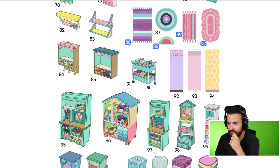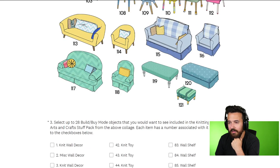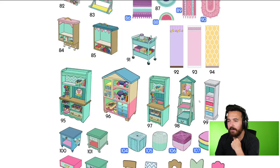I feel like, have I chosen anything that's blue? I feel like I'm skipping all the stuff that's knittable, because I just want normal build buy stuff. 95. I do like 95, 96. 99 is a dresser, I think. Oh, I guess actually the other annoying thing about this is, yeah, dresser tool.